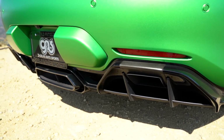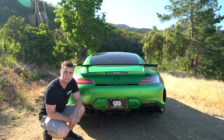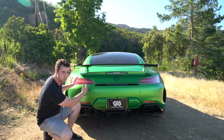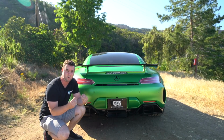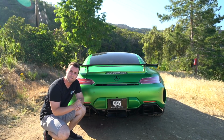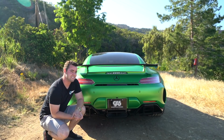The AMG GTR produces one of the best sounds I have ever heard from a V8, and honestly, any car in general. Part of that is due to the fact that they use titanium silencers for the left and the right exhaust. It gives it a very unique tone down low. Honestly, it sounds a bit like a Bugatti Chiron when you're in the right part of the rev range. But honestly, why don't you just listen to the way this thing sounds?